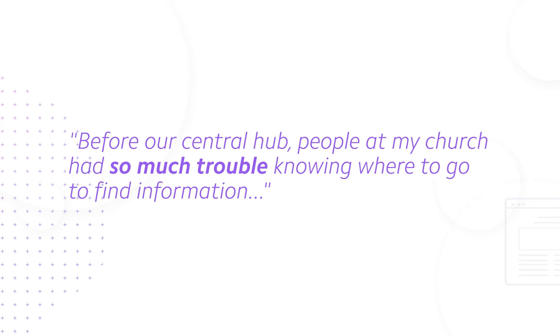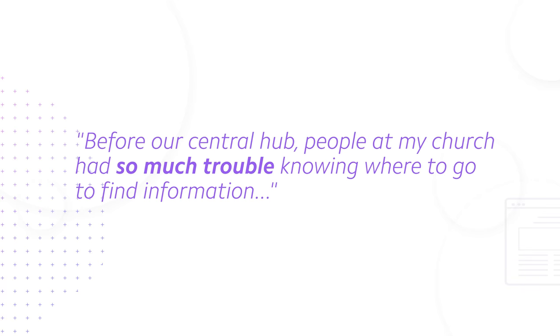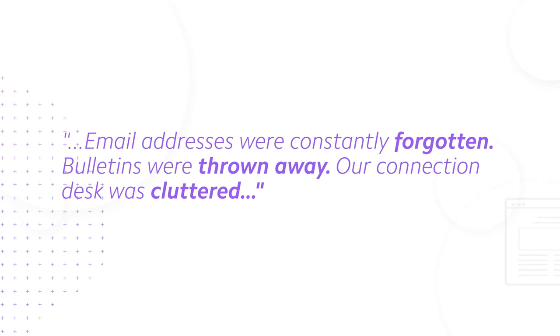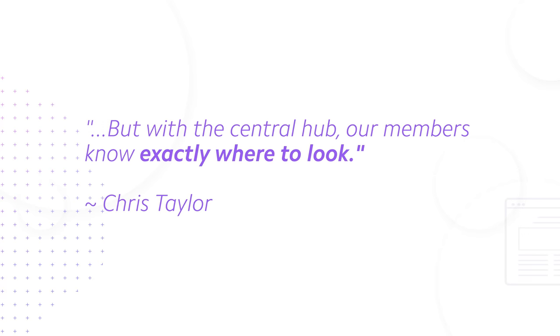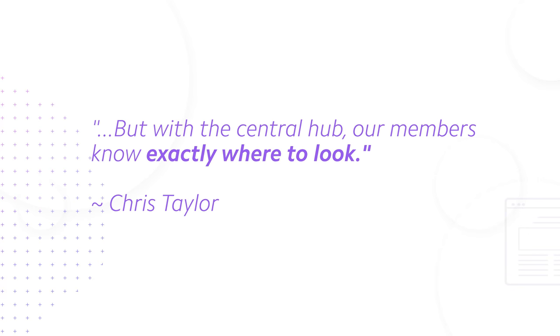Don't believe me? Hey, it's not just Forefront that's seeing huge results with the Central Hub strategy. Thousands of churches have begun adapting this model. Before our Central Hub, people at my church had so much trouble knowing where to go to find information. Email addresses were constantly forgotten, bulletins thrown away, our connection desk was cluttered. But with the Central Hub, our members know exactly where to look, says Chris Taylor.